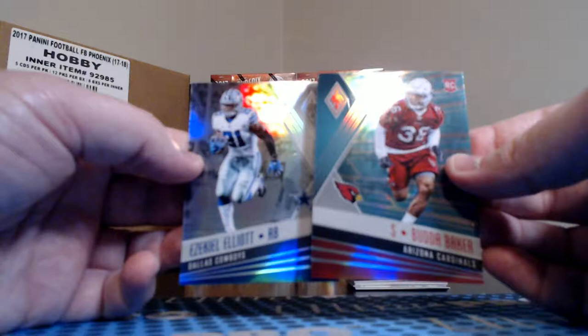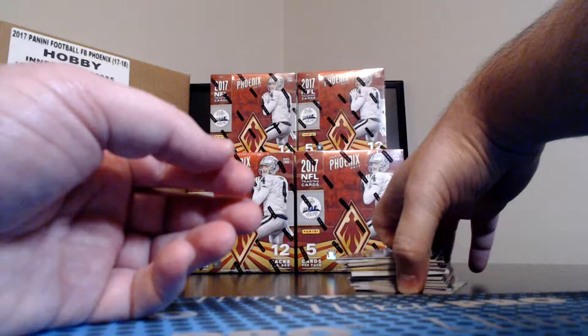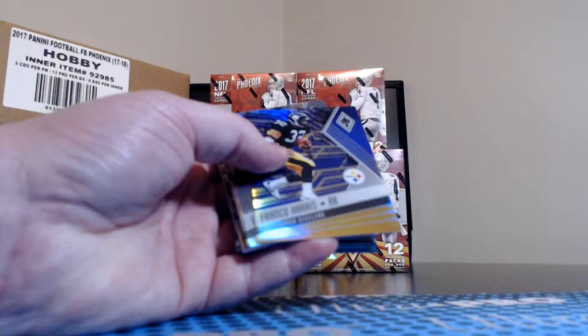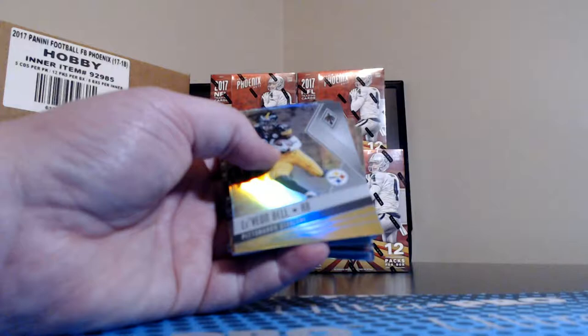Budda Baker, rookie for the Cardinals, is 6 of 25. Cool looking green parallel. And then we have the Ezekiel Elliott base there. And Joey Bosa and Tyus Bowser, rookie for the Ravens base. Power Surge Joe Greene. That one is numbered 138 of 299 on the Mean Joe Greene. Franco Harris, purple for the Steelers, 11 of 149. Le'Veon Bell and Mark Brunell base.